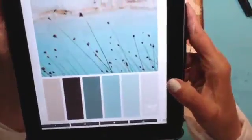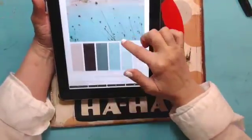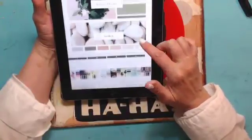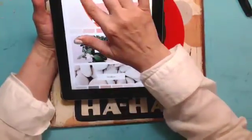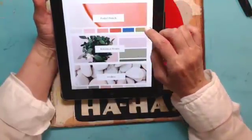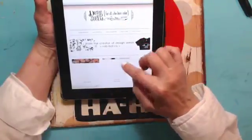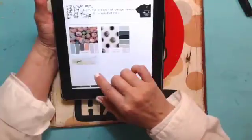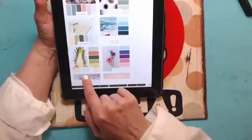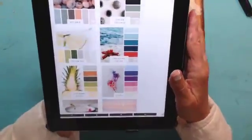You see? So it's just a way to keep... let's go back by collection. Let's go to the seasons. See, like they have, here's autumn. It's taking a second to load. Autumn, color collage, culinary colors, floral colors. I hope y'all can see a little bit. If I get too close, it's just going to flash out.